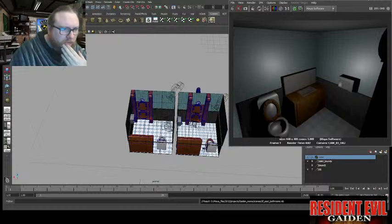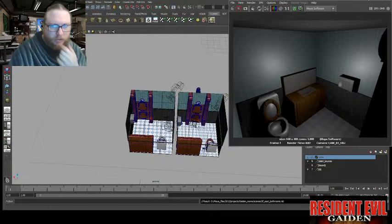Debating about that little section there in the second toilet. There's a bit of space, could put a picture on the wall. I think I'm going to as well. I'm just trying to decide what picture to put on it.